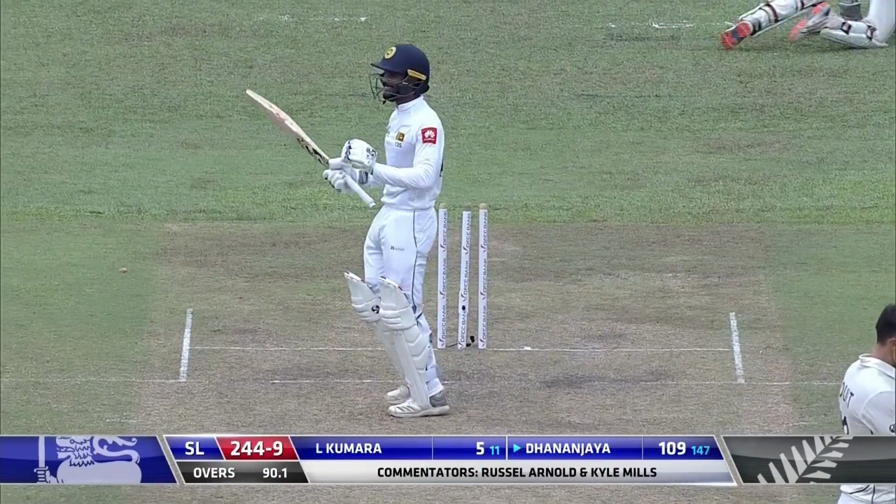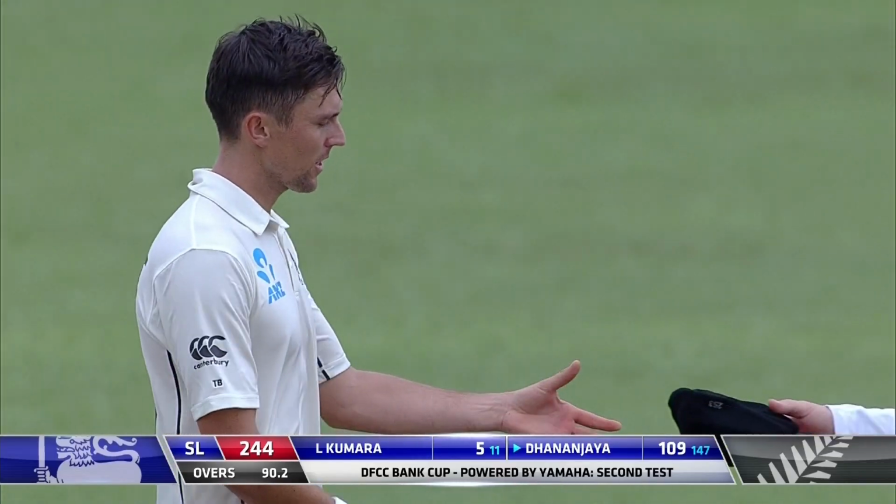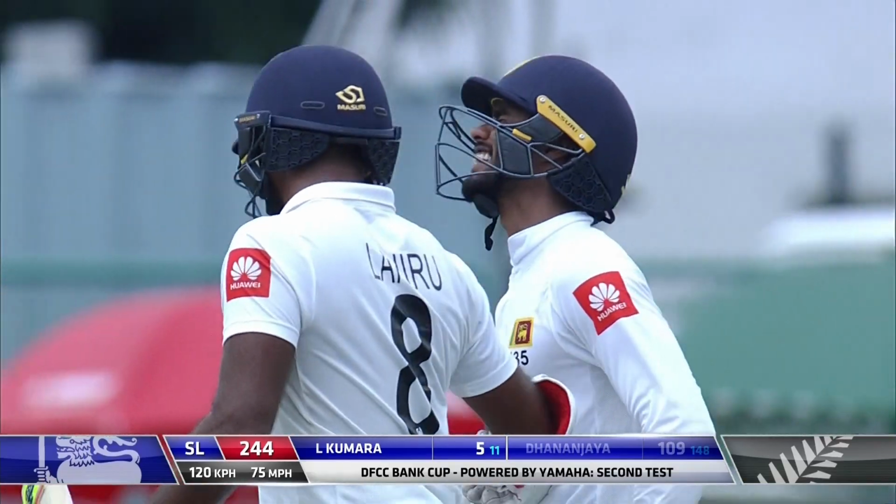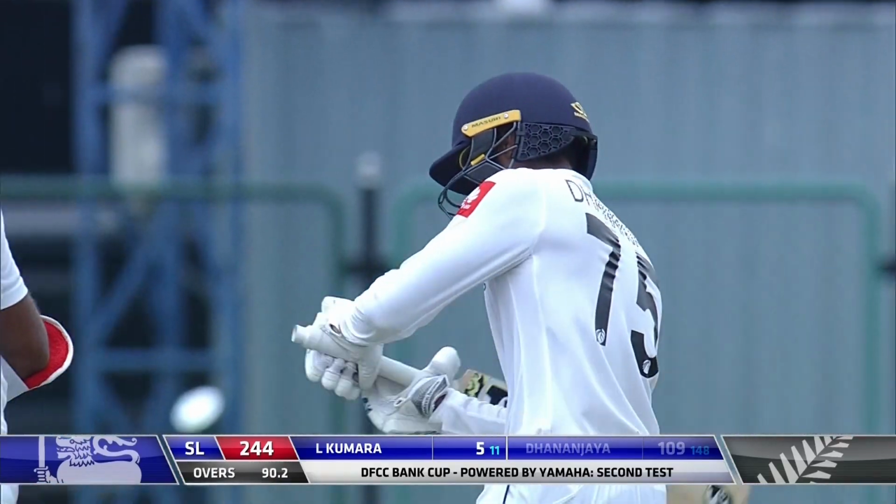Got him. Wild hoik from Dhananjaya de Silva. But I guess what the captain wanted, because I'm pretty sure he said 10 minutes more, and that's why this shot came out of Dhananjaya de Silva. Batted brilliantly. So no five for Southee, because Boult cleans them up.